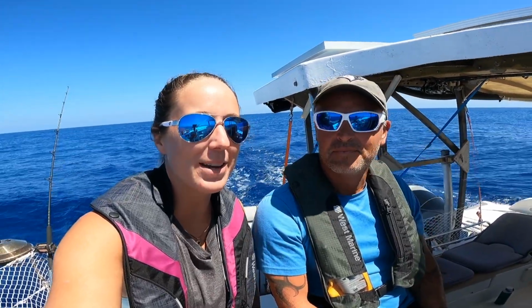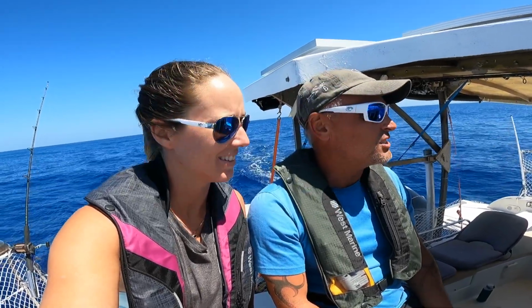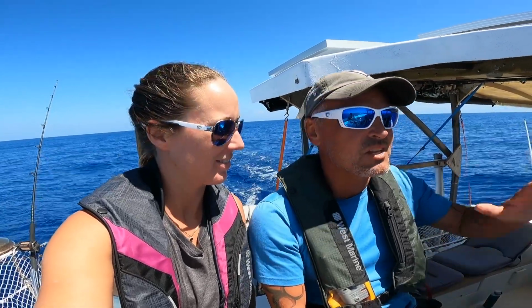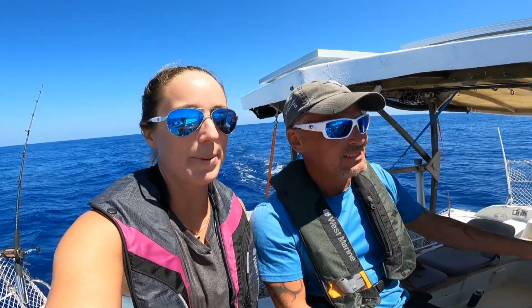But still going really well. We're a quarter of the way. Yeah, we're still averaging about 7.5, 8 knots. So yes, nice. It's calmed down again actually. We did get about 20 minutes of a slightly bigger wave. Yeah. That was, we had a boat cross our path. A big cargo ship. That was the highlight of the hour.